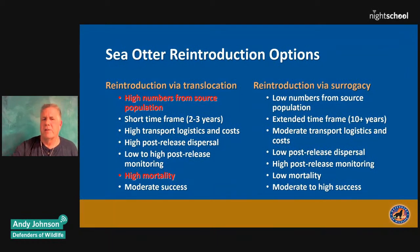Reintroduction via translocation has a couple of key challenges or problems, one of which is it requires high numbers from a source population. So in the case of San Nicolas Island, I think 140 animals ended up being pulled from the mainland population to move to San Nicolas Island over a couple of years.